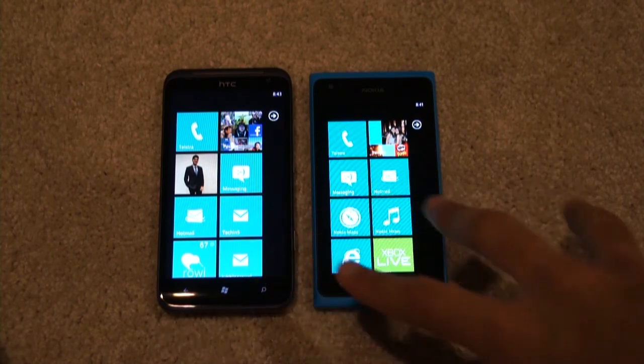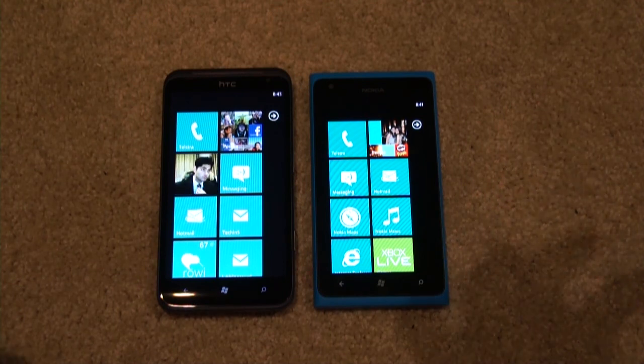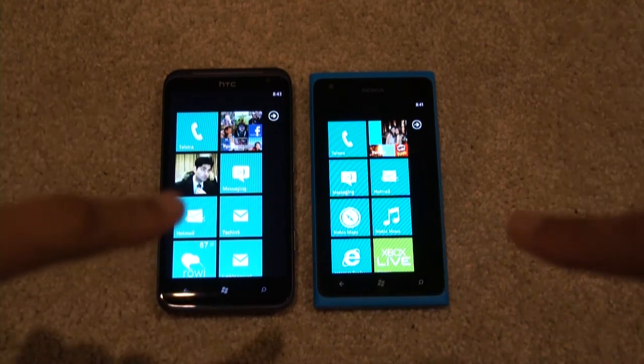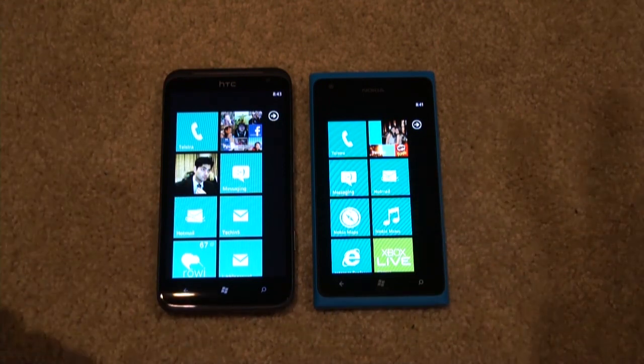Now both of these are the latest Windows phones to have arrived in Australia, and obviously there'll be big competition and people wondering which phone is better between the two of them. So what we're going to do is just do a couple of comparisons, which you'll see now, and we'll give you our opinion towards the end where you can make a decision. So let's get to it.